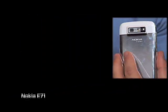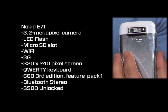$500, unlocked, no contract, and we gave it a 9 out of 10. 9 out of 10. That's an awesome phone. Yep. But it's not for you.